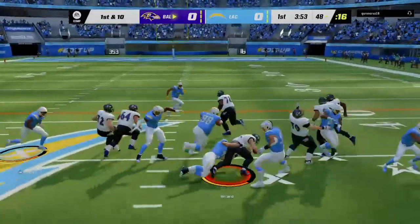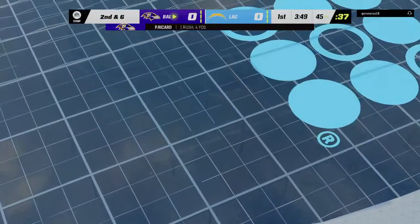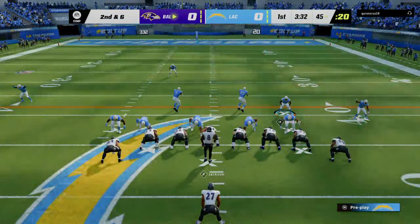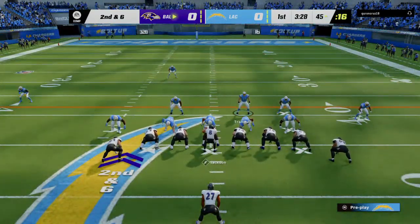Now a first carry for their fullback. And he's going to get this one down to the 45. It's a pickup of 4, and it'll bring up second down. A good solid game there on first down, but the defense has to be happy they didn't let it pop for anything bigger.